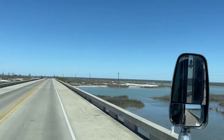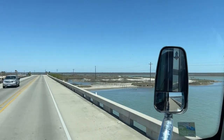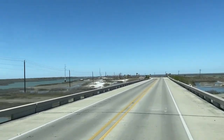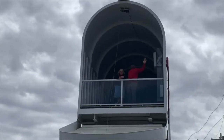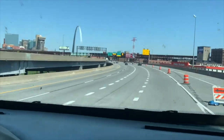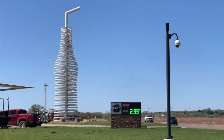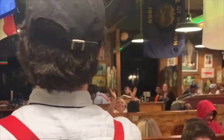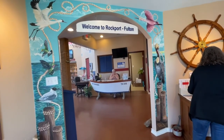Right, so you just move on. That's why plans are in jello. So we're heading on to Rockport. It's our blessed adventure. It'll be all new to me, so it'll be learning.